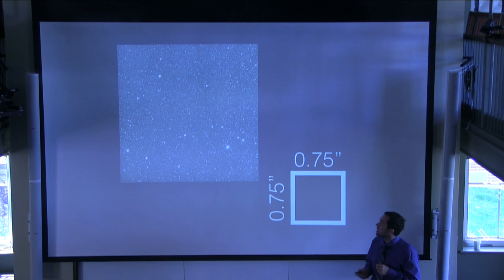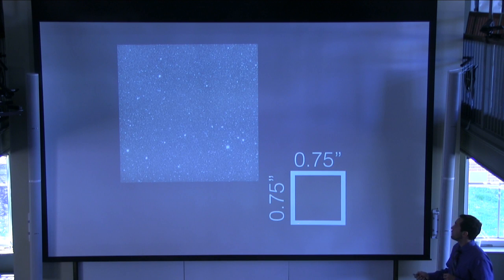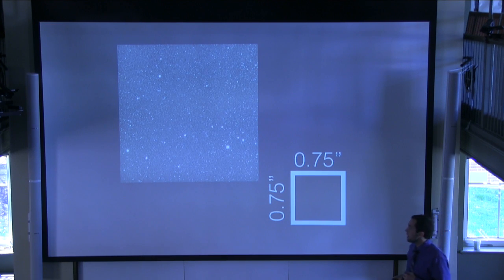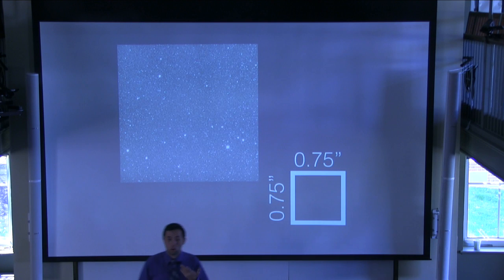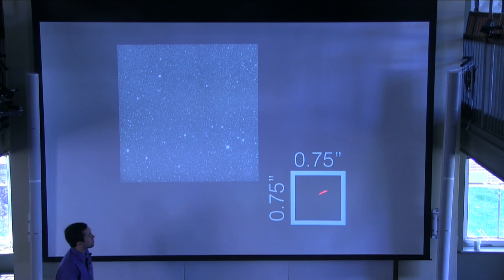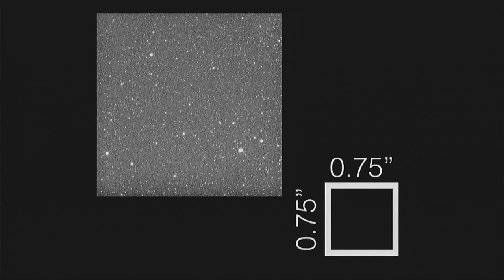So I show here a typical MEarth image. I'll note here that our pixel scale is 0.75 arcseconds per pixel. And so for a star that is at 10 parsecs away, the parallax signal is 1 over 10, or 0.1 arcseconds. So the star is going to be executing a motion well constrained within the size of any individual pixel. And so you can see immediately that we're going to have to be very careful if we want to do this correctly.